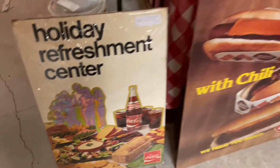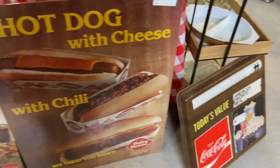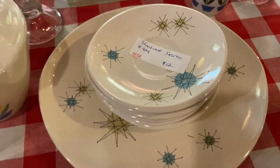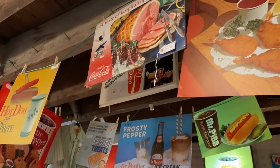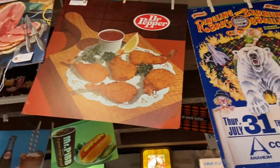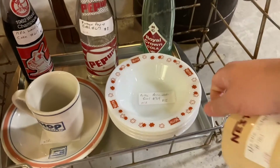That reminds me of Peter Max. I don't know if it is Peter Max. Hot dog with cheese and chili. Doesn't that look good? Oh, of course, don't we love Franciscan starburst pattern? The holy grail for mid-century modern people. And I had to show you all of these signs. Again, they were like $100 each, and I'm like, I just don't want to spend that. Love the Nestle.